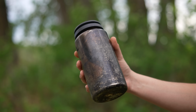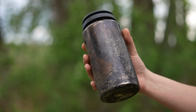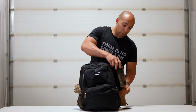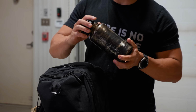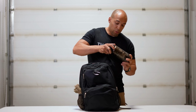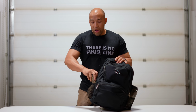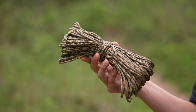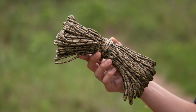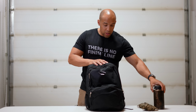Now, as you can see, it doesn't look that good, but it's going to be just fine. Stainless steel. It's going to last a long, long time, and there's no built-in plastic O-rings on there or anything like that, so you don't have to worry about that stuff melting. Just make sure you take the cap off. I also have some cheap paracord. So this isn't survivor cord. This is your cheap dime a dozen 550 paracord, about 50 feet of it on that side.